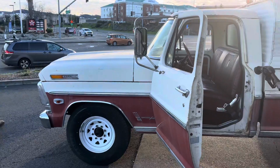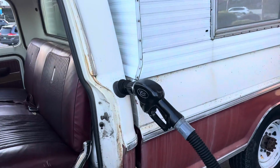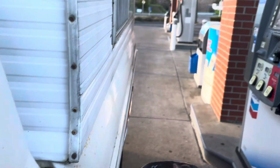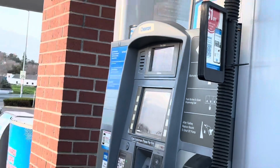Went and picked up Dad. Had him drive it down to the Chevron. If anyone was wondering what a 69 F250 Camper Special Ranger has in regards to fuel capacity, you're gonna find out. Was not expecting this.